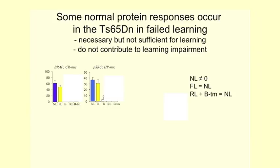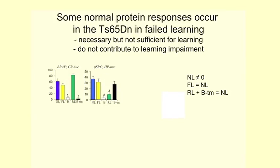Similarly, for phosphoSARC in the nuclear fraction of hippocampus. I'm sorry, we have a whole lot of proteins here, and I can't show you all of them. I'm just showing you a few little examples. If we then ask where they started from, in these two cases the baseline levels were normal, but we see in rescued learning, in this case, that it is also elevated.